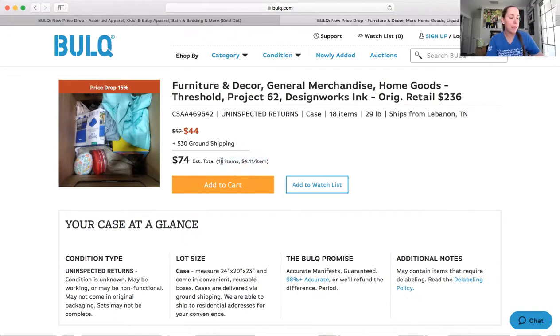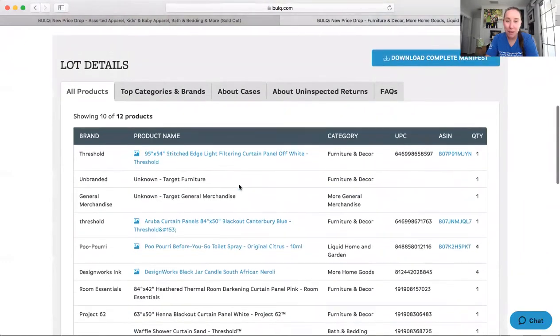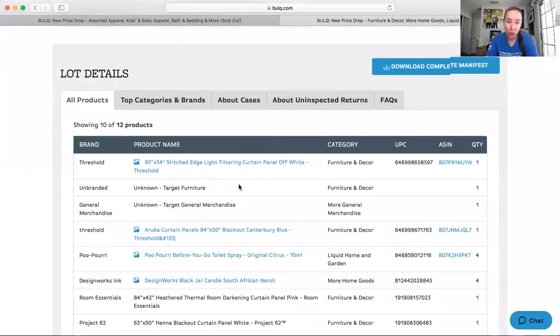Now, I did my breakdown because I like to include the taxes and all of that and truly get a breakdown per item. But it's $30 ground shipping for all of their boxes, which is a little expensive, but in the grand scheme of things, you know, $74. And here's the thing, you can scroll down, and this is your manifested, this is what you're getting, your manifest.